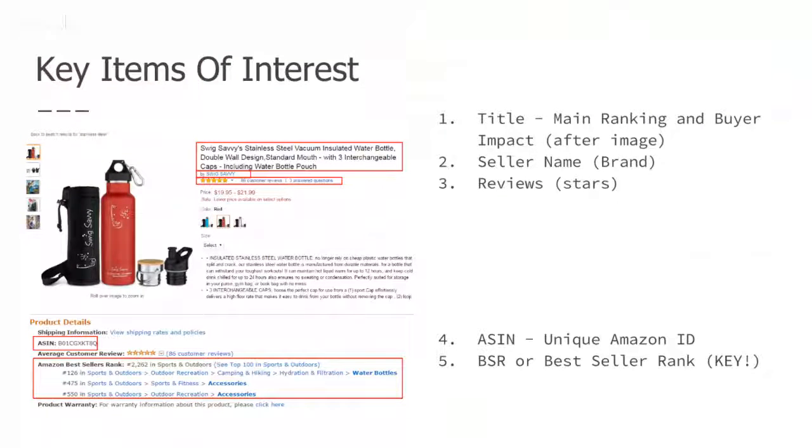Now, the key items of interest on a listing, when we're talking about an Amazon listing, is up here the title, the seller's name or the brand, and the all-important reviews and stars. Some other points of note is the ASIN. This number down here is the unique identifier for every single product on Amazon. So this is the actual listing number. Those variations are separate again, but the collection of variations for this product is under this ASIN. It might be a little bit confusing, but basically if you want to give a unique identifier to Amazon, if you type amazon.com/ and this, you will get this product. So it will always take you to that unique identifier.